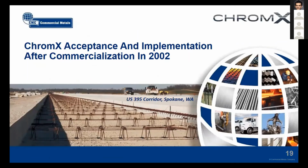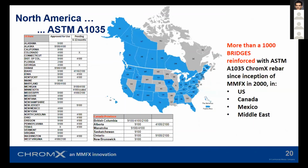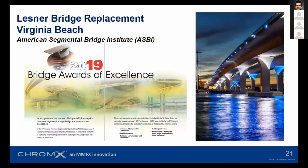The product that we're talking about has been used, accepted and implemented since 2002. This is a map of North America, wherein you see the states and provinces where Chromex has been used in the past, and the table shows you some of the approvals and the pending approvals that we have from different DOTs throughout the United States and the provinces in Canada. Over the past 20 years, we've used it in over 1,000 bridges. The unique thing about the product is that people started using it on a one-for-one replacement in the early days until they got the confidence that the product can provide a solution for high congestion, and they can use it for advancements in the design of bridges.